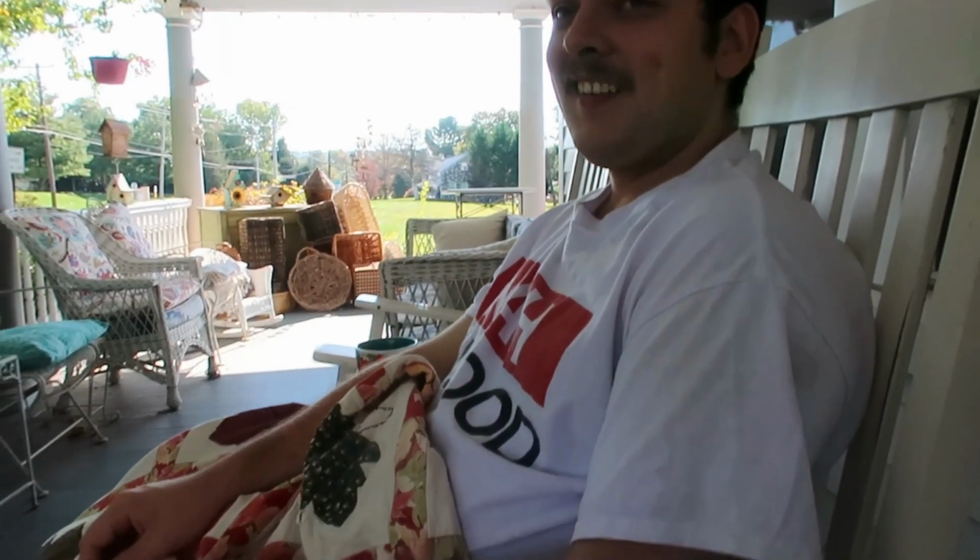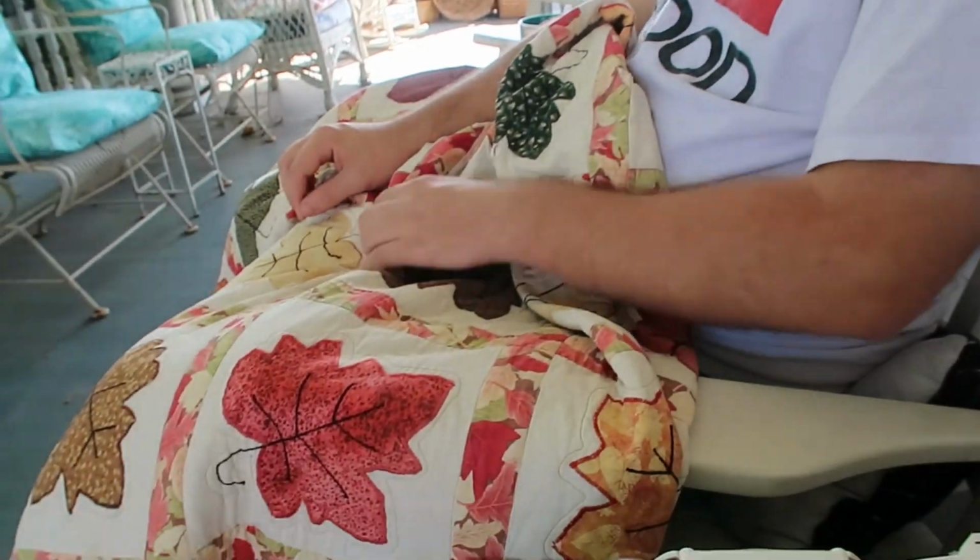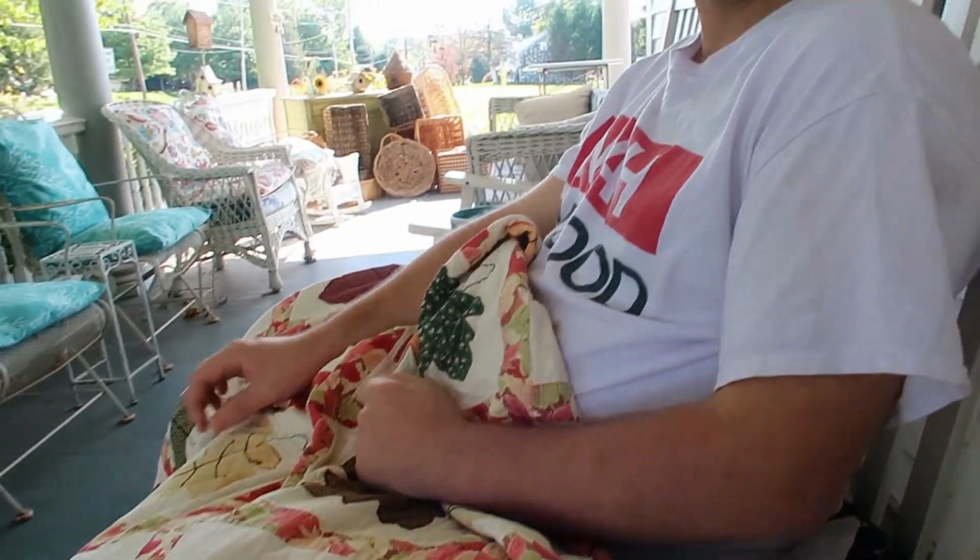So I washed it again. Does it still smell like Oliver? No, it's clean. Does it still smell like Maxwell? You just took a shower. This quilt is like my backpack. It is. It just will never die. How long have you had that backpack? We bought Maxwell a backpack in fourth grade? Fourth grade, yes.